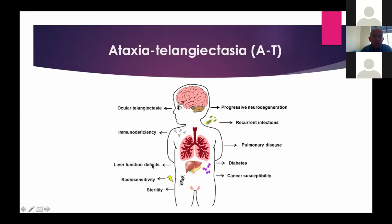Other abnormalities include liver function defects, diabetes, and there's a heightened susceptibility to cancer in patients with AT. These are largely cancers of the blood. Another characteristic of AT patients is radiosensitivity, and of course, this complicates life for patients in that when they develop cancer, it's not readily possible to use radiation therapy or radiomimetic chemicals, since they are very debilitating in their effects on patients. So one has to tone down the level of those.